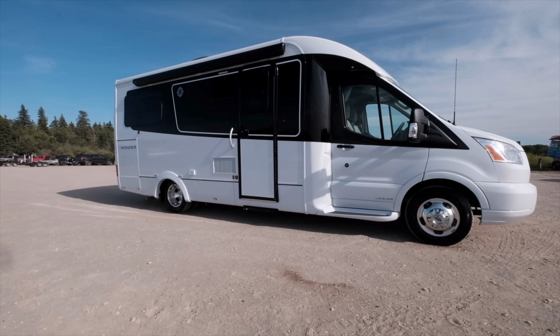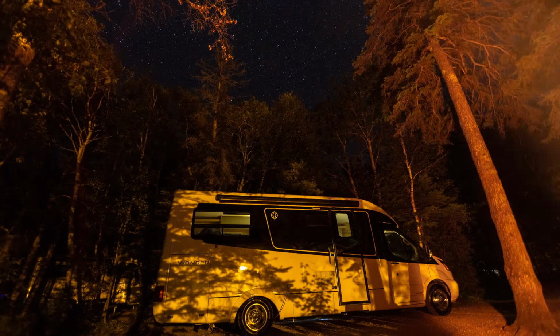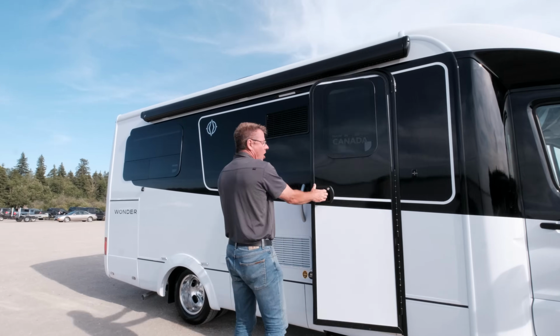It looks absolutely fabulous. It's powered on the Ford Transit chassis, so we run an i5 turbo diesel in there. It rockets down the highway and gets incredible fuel economy. Come on inside, let's have a look at this beautiful 2020 Wonder RTB.